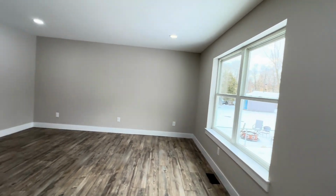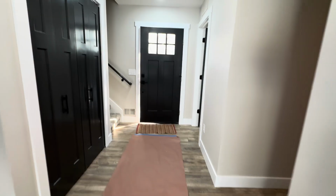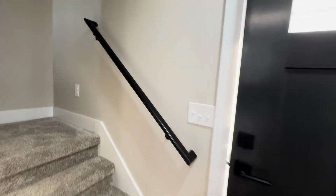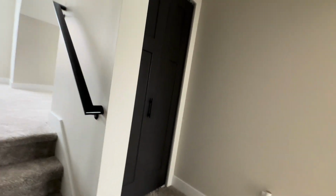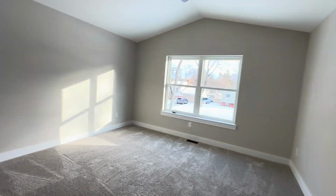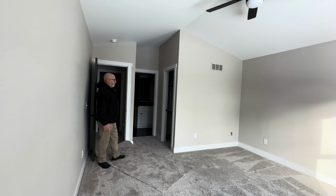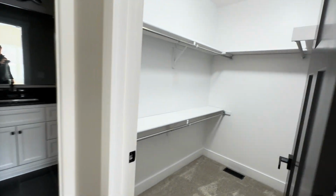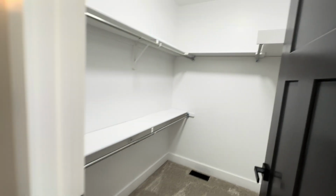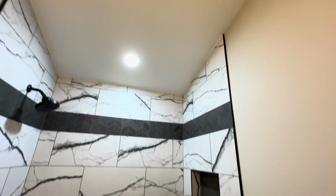Back up to the kitchen, open concept living room. Let's head upstairs. All right. And we'll take it right here. Beautiful. Love the ceilings, lots of light. Yeah, the uniqueness about this property was the design. Nice primary closet. Oh, beautiful. Very nice.